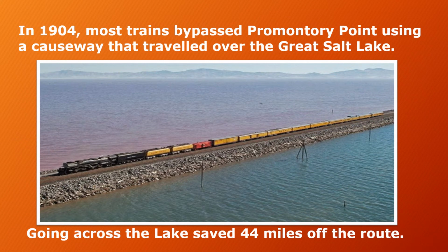In 1904, most trains bypassed Promontory Point using a causeway that traveled over the Great Salt Lake. Going across the lake saved 44 miles off the route.